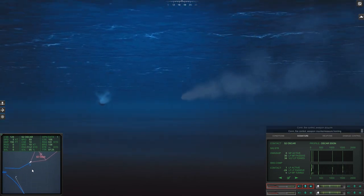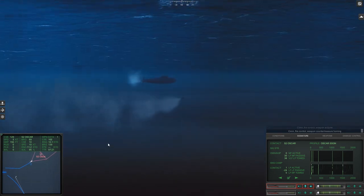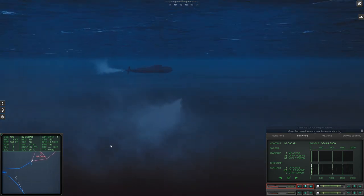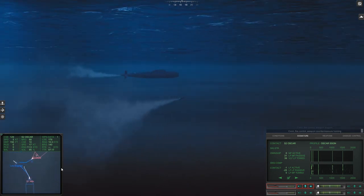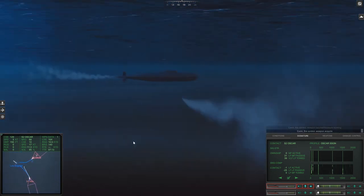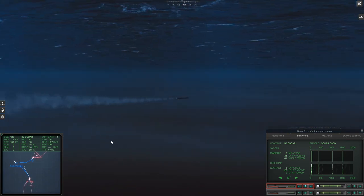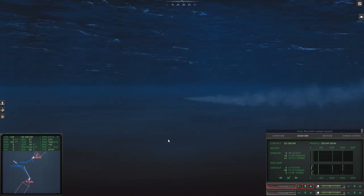Con, fire control, weapon countermeasure homing. No, it's not. He's going to get an awfully big surprise in a second when he realises this torpedo is going to re-lock onto him. Con, fire control, weapon acquired. He's moving, look at him go. Now I've lost him because of the noisemaker, however the torpedo has not lost him.